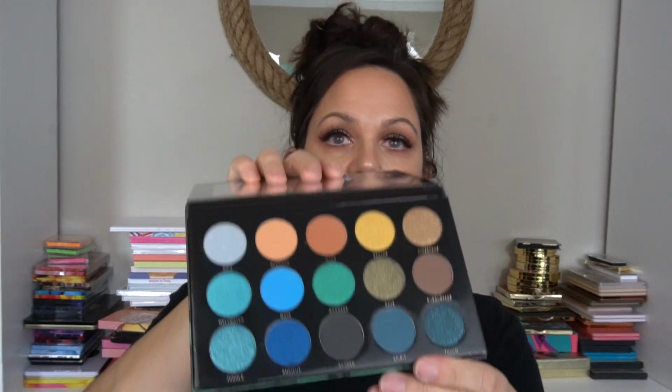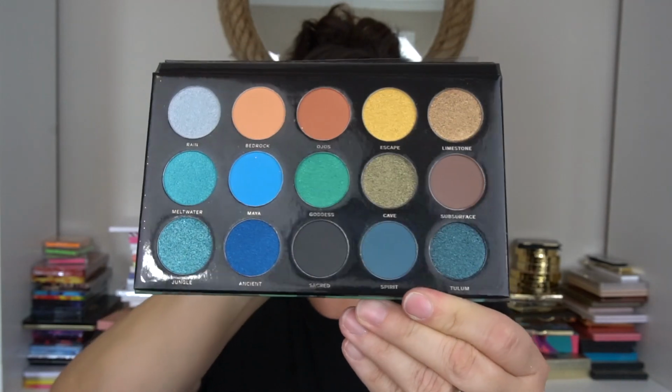She sent me this Hip Dot palette. Oh my gosh, that is so pretty. And I've not had a chance to try this brand, so I think I may have gotten like a single shadow in like a Boxycharm or Ipsy bag or something like that. So I'm going to keep that one.